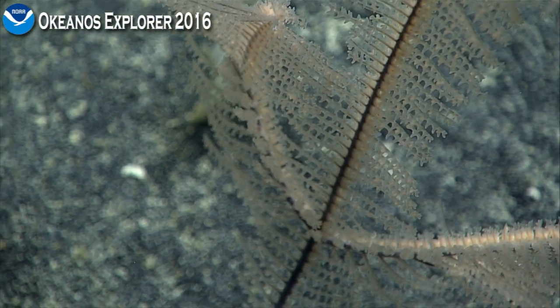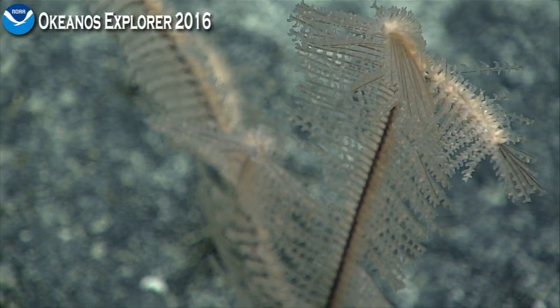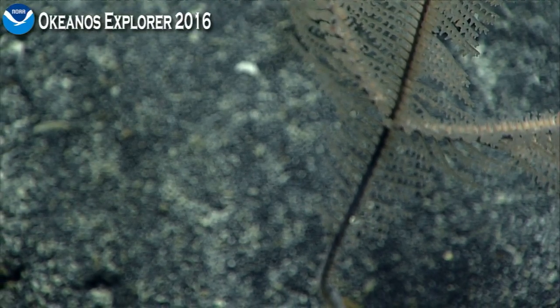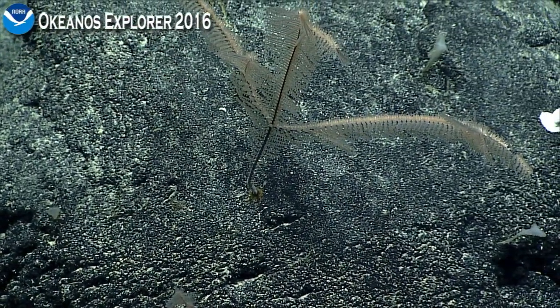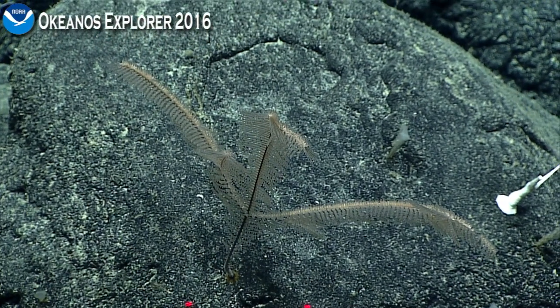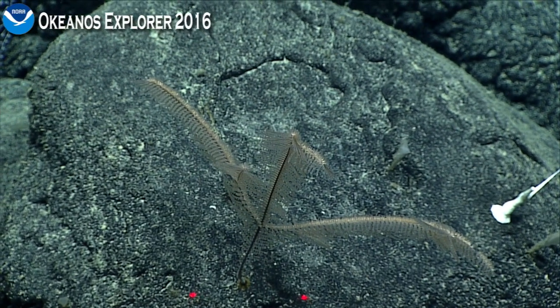So our plan, we have about an hour and 10 minutes left on the seafloor for this dive. And during this time, we are planning to head upslope to see what other sponge and coral communities we encounter. We currently have 2 samples collected, 1 rock and 1 sponge. And we hope we enjoy the rest of the dive and it's as productive as the first half has been.